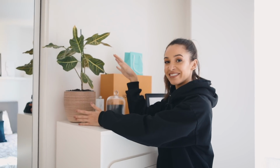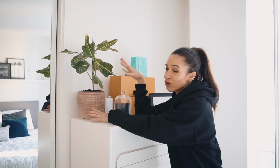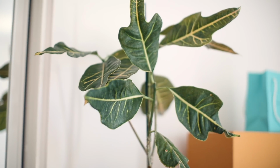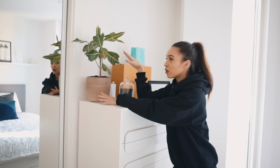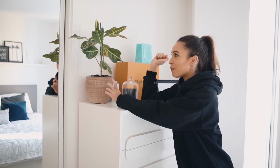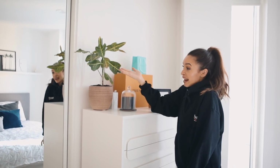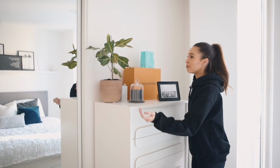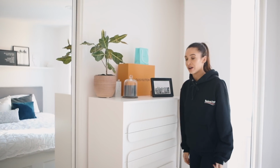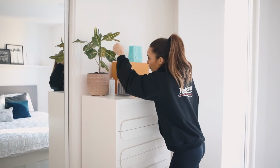This is a real plant, okay? This is one of, I'm gonna say maybe 3 or 4 real plants I do have in this flat. And I'm gonna be honest, I think it should have more leaves than this. And that's why I haven't got that many real plants. But it looks okay, I'm doing okay, but my mum does have to remind me to water it every so often. So, come on, we got this.